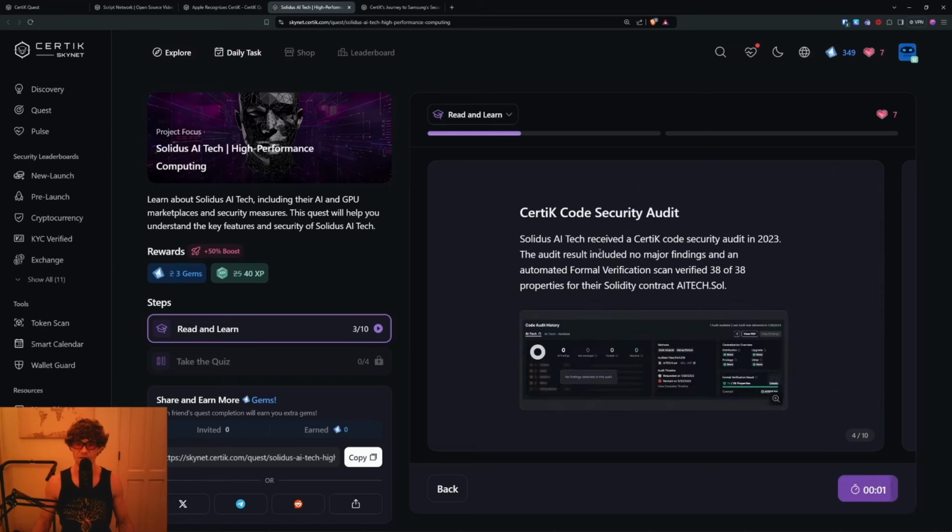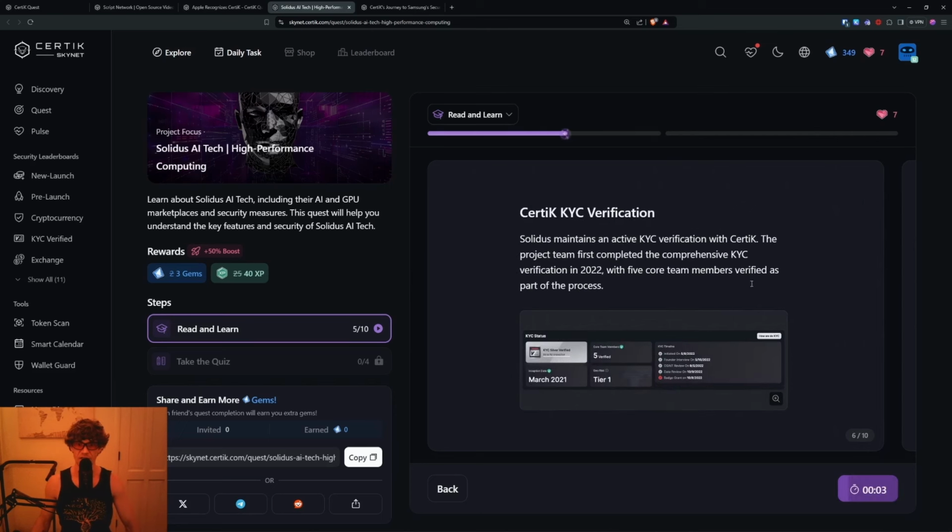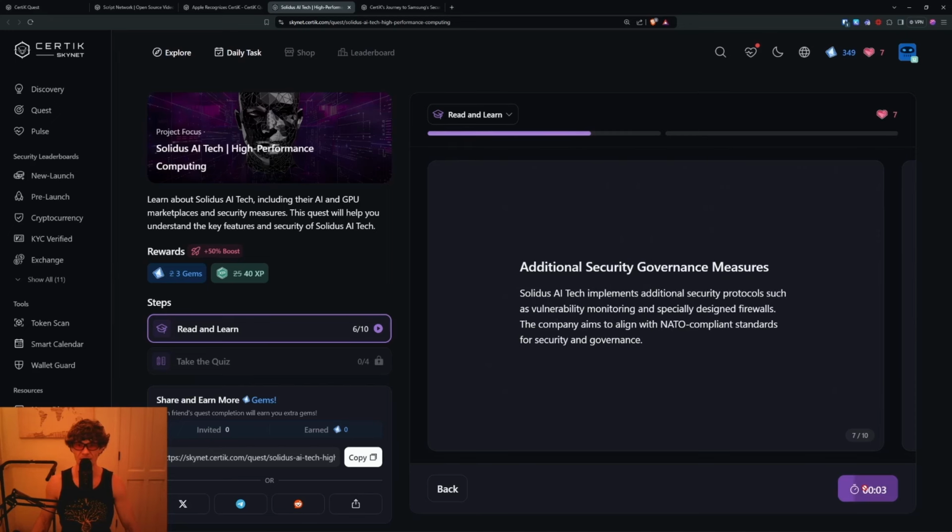And they received a CertiK code security audit in 2023. Looks pretty solid. Bug bounty program. So again, if you're interested in finding bugs and receiving a pretty decent amount, that is if you can find them. So KYC verification and additional security measures. They aim to comply with NATO compliance standards.